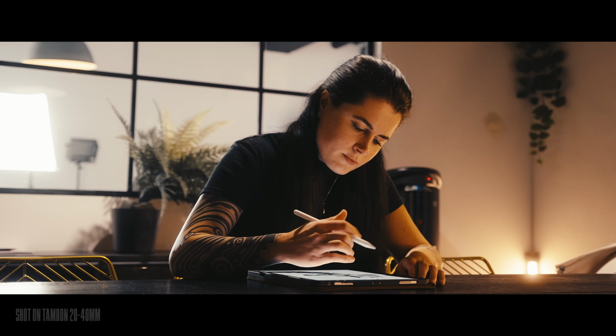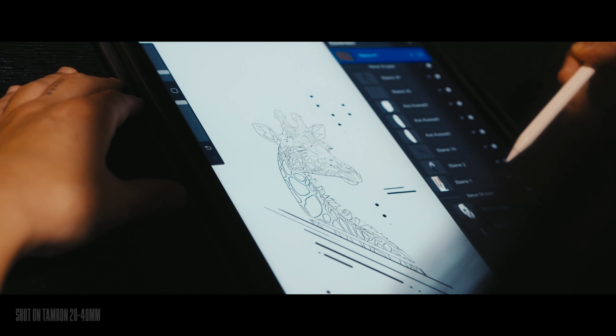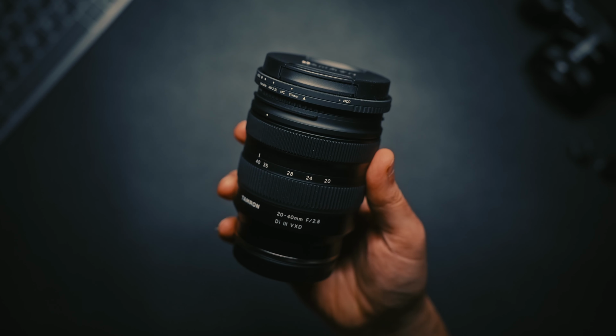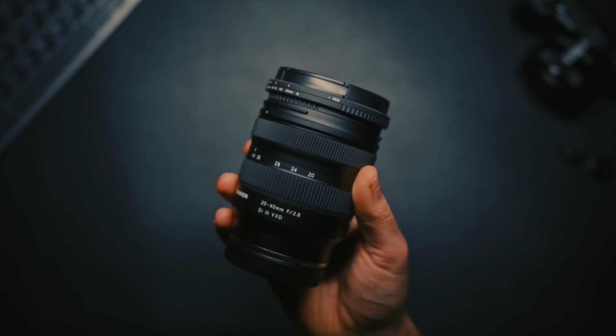More than ever before, the only limit is your own creativity and skill, something that can be improved over time. But improvement needs regular practice, so we want to lower friction as much as possible. With that being said, what does an everyday carry lens have to offer to be considered a great choice? Simple. 3 things to be exact. It has to be versatile, efficient, and compact. Let's see why the Tamron 20-40 is so much better than people believe.